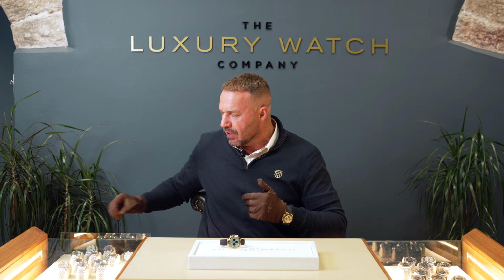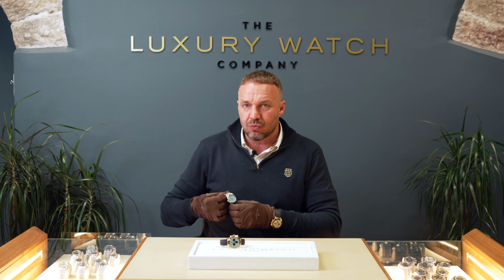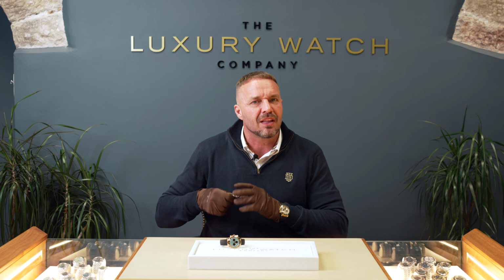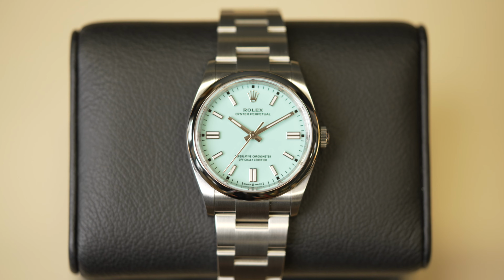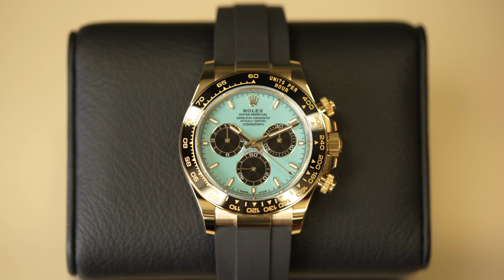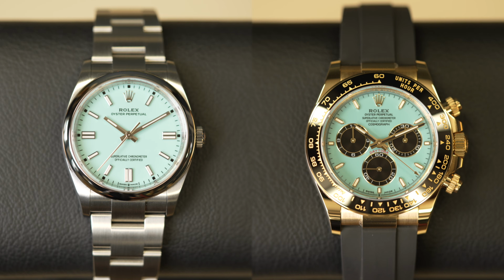So this is the OP36. Again, this is one that's actually sold to one of our good clients. If you're watching now, congratulations and thank you for shopping with us. This is the OP36, and this of course is the Tiffany Daytona. Now, if you look at them side by side, there is a slight difference in tone.